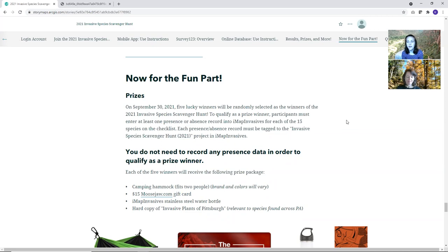So to qualify as a prize winner, you have to enter at least one presence or one absence record into iMapInvasives for each of the 15 species. And if you only enter 14 records, it doesn't count. You have to enter at least one presence or absence for each of those 15 species. Again, tied to that particular project that I've mentioned.